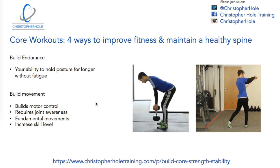So hopefully that's given you an understanding of core workouts and what you can start doing. So I would always recommend start with the plank, the side plank, the bird dog, and the shoulder bridge. Start there, and then you've got to progress on from there.